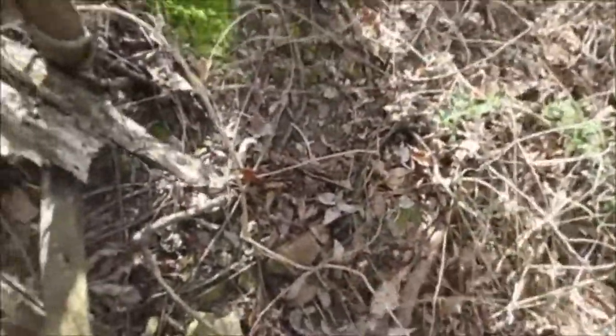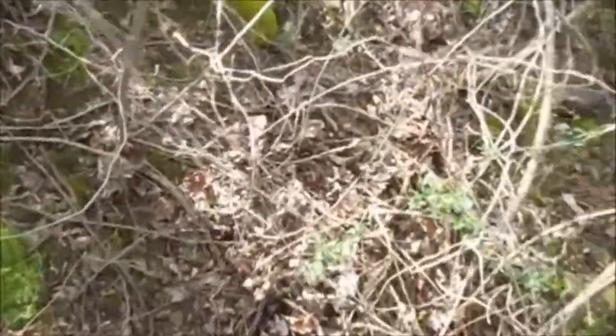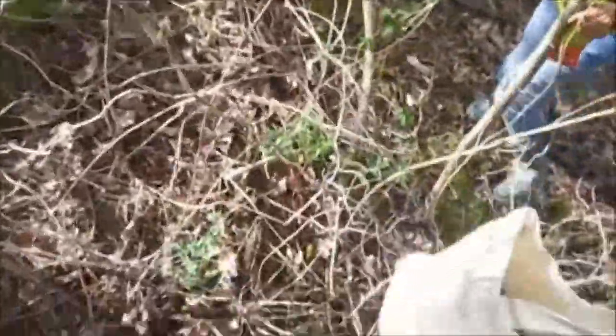God! I can't escape the thorns. They're freaking everywhere. God, I could be stepping on mushrooms, but I have to get through here.